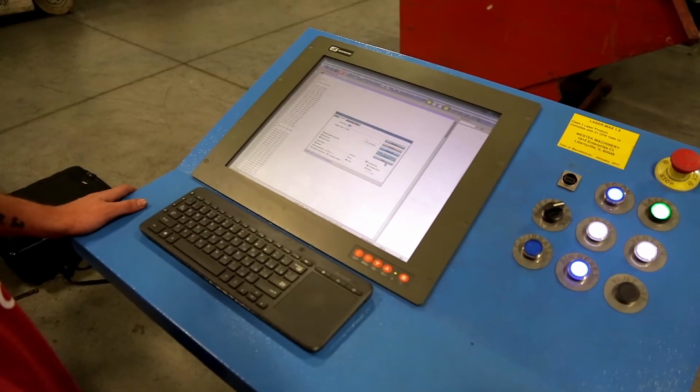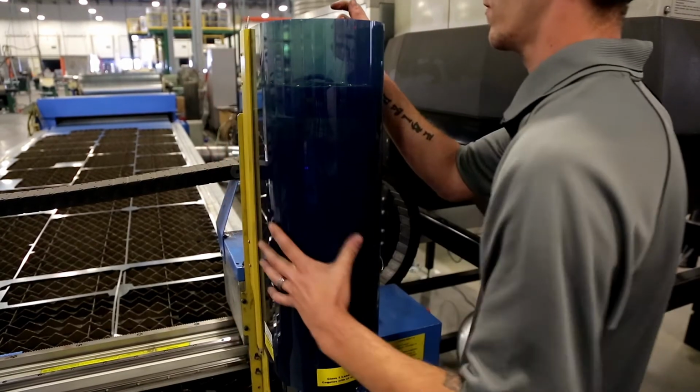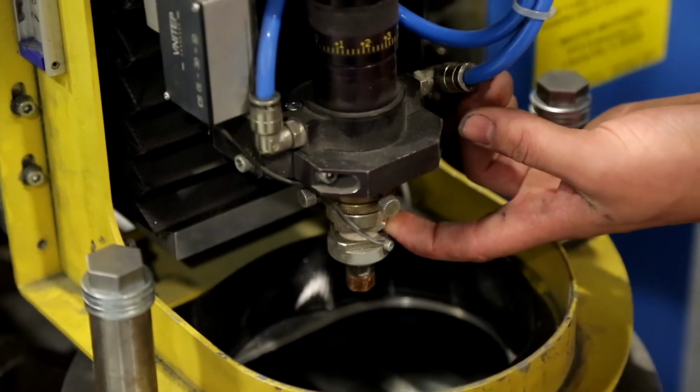In addition, the consumable usage is down. The fiber laser, obviously, no assist gas. The cutting head is super quick, super easy to change out anything that you would need, and we've had no issues at all with the maintenance of the machine.